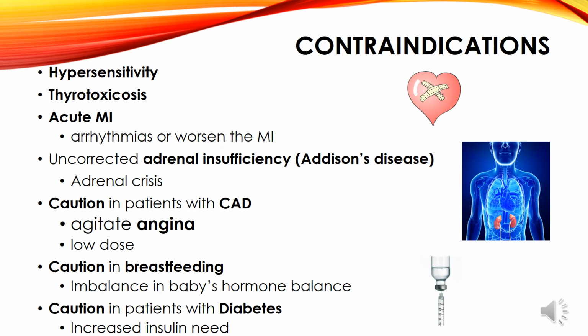Some contraindications are if they have a hypersensitivity or allergy to Synthroid, or thyrotoxicosis, which is Graves' disease, because that's when there's hyperthyroidism. But if there's not already a goiter, they might prescribe those together. But generally, they're not going to give that for thyrotoxicosis.